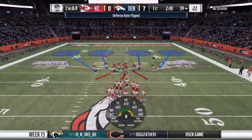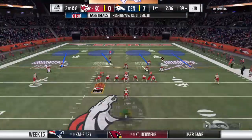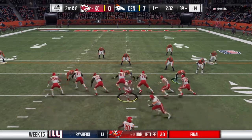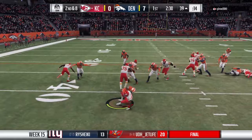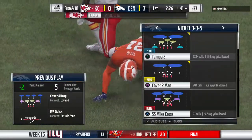Second down following the run. Oh, design run for their wideout. And he'll lose yardage here. Back at the 41. It's a loss of 2.